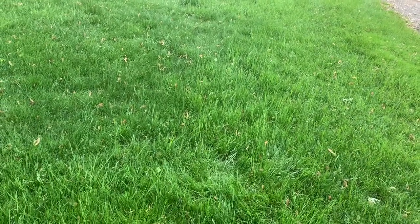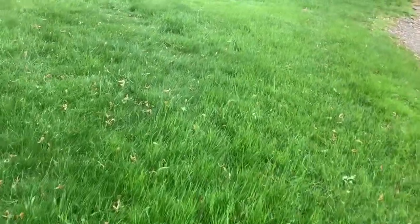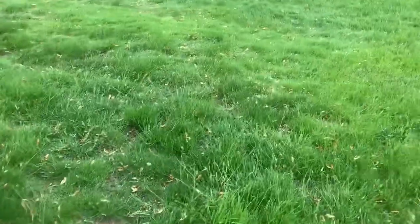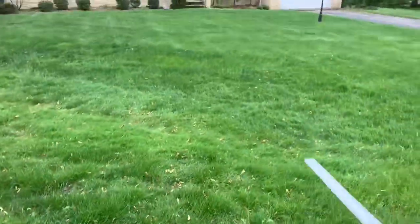This grass here is only 1 week. I cut this last Wednesday and I want to measure it for you. Top blades, 10 inches. I cut this at 3 1/4 last week. Look at this stuff. This is a fertilized lawn. Top blades over 10 inches tall. I cut that one over there, and I cut this one, and I cut that one over there.